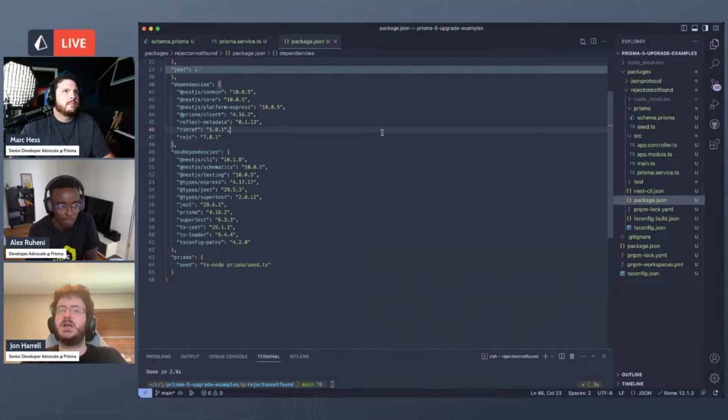So many versions ago, we introduced or throw methods, find first or throw and find unique or throw, which always returned an object, and if they didn't, they raised. With 4.0, the reject on not found was deprecated, and with Prisma 5, we've removed it. In many cases, this is fairly straightforward to resolve, but one case where folks had a lot of trouble was with Nest.js.